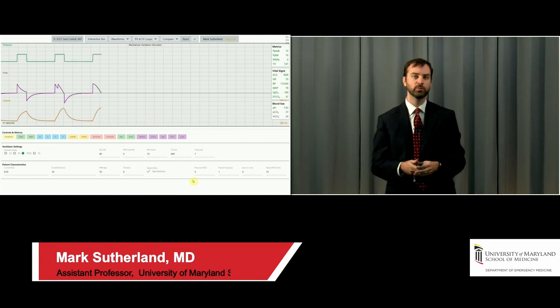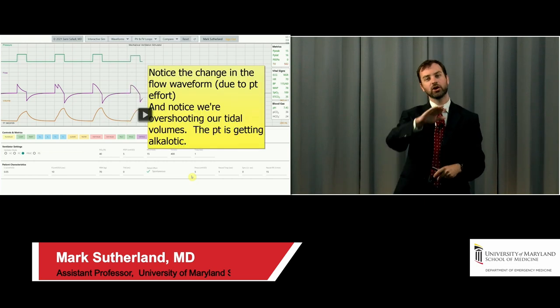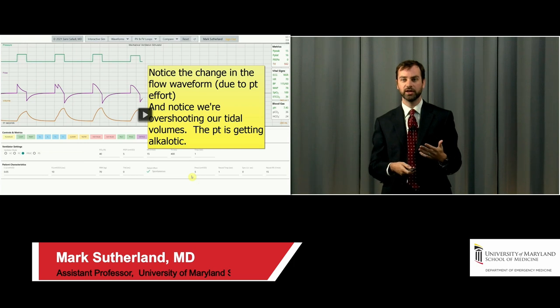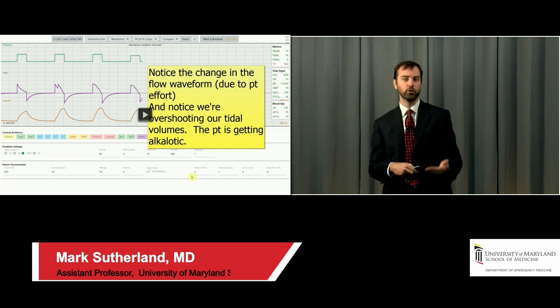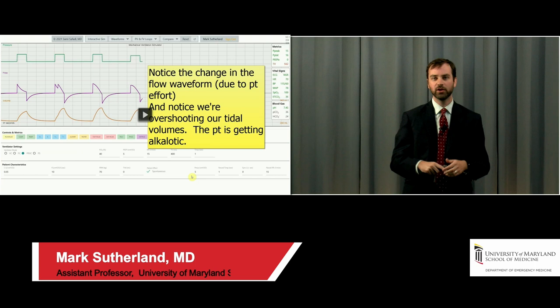So first of all, you can see the waveform change. If you look at that purple line, the second waveform, that's your flow curve. You can see the characteristics of the flow curve changed because the patient is waking up and breathing. If you can see those numbers on the far right, you also may notice the patient's getting alkalotic. They're 7.45 because they're over-breathing the ventilator. And that's okay. Thus far, we're doing all right.